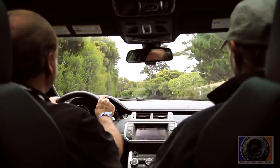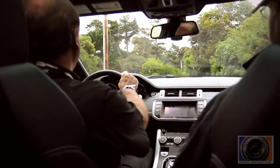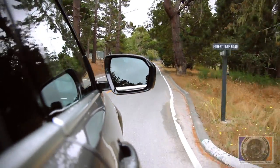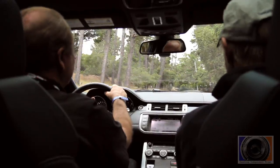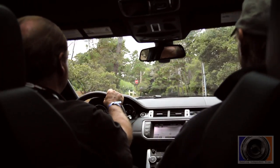This is pretty sporty. Yeah, not bad for a four-cylinder, huh? Yeah, I was going to ask you. It didn't sound like anything else. It's a 2.0 liter turbocharged. So we've got a little lag.